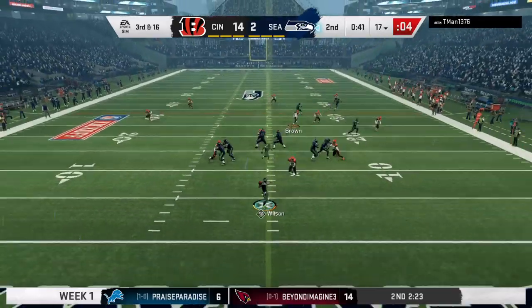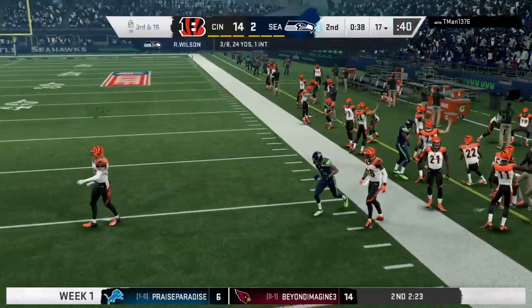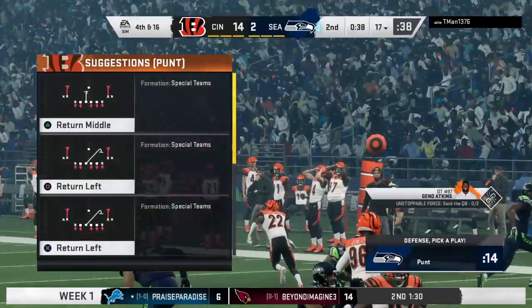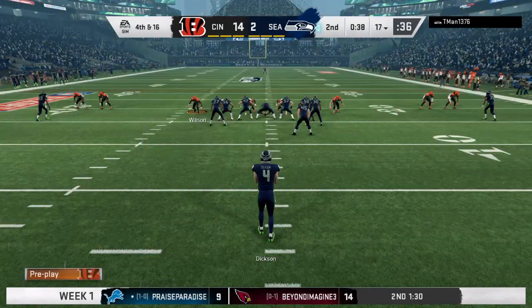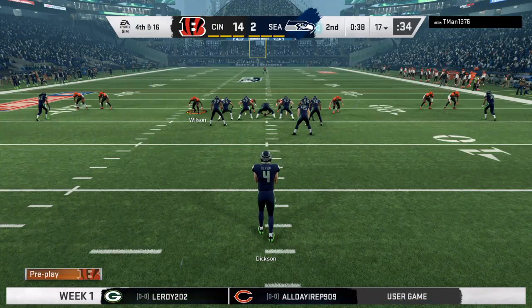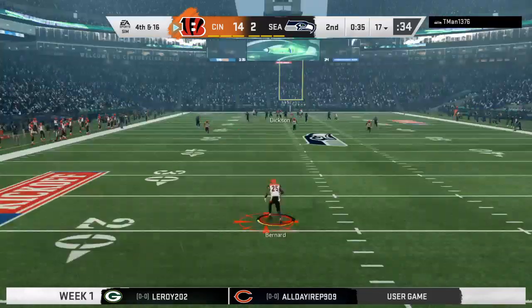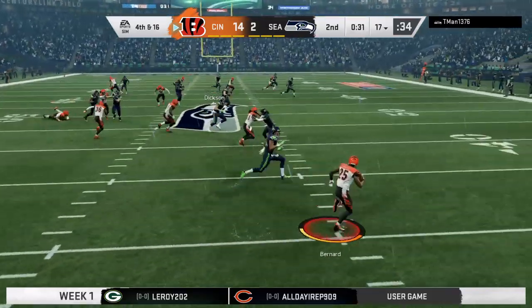Wilson after the play fake to Carson. And almost picked off. I guess the good news for them now, it's 4th down. Well, nearly another interception there. That would have been 2 drives in a row with a pick. He's got to start taking care of the ball way better than what we're seeing. Interestingly, that throw was probably worse than the one he threw the interception on last drive, but fell incomplete.